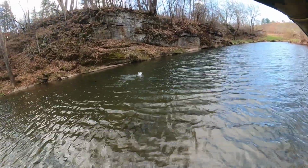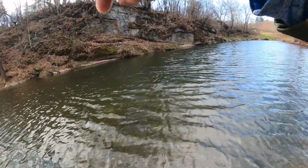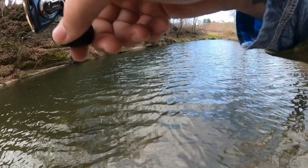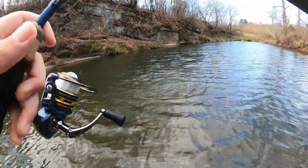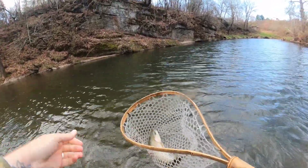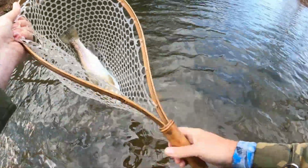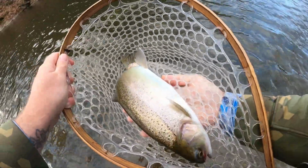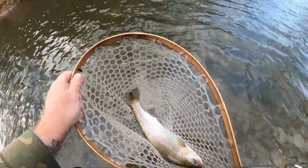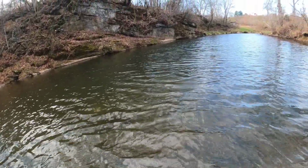There we go, another one on. There we go, another beautiful fish, everyone. Oh, there we go. Quick release in the net there. Beautiful hook set, as you can see from that little bit of residual blood there. What a beautiful, clean fish. Let's let him go. Back strong. There he goes. Back in there, happy and healthy, everyone.